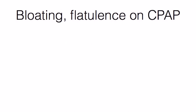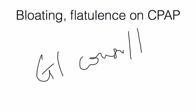And if all else fails, a GI consult may be required in this setting, especially if it's suspected that the patient has a primary GI issue.